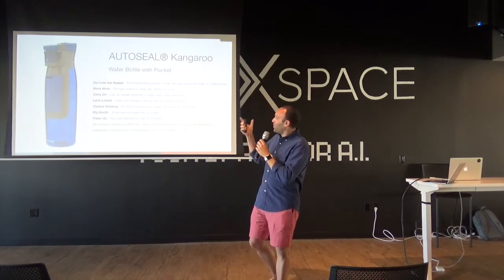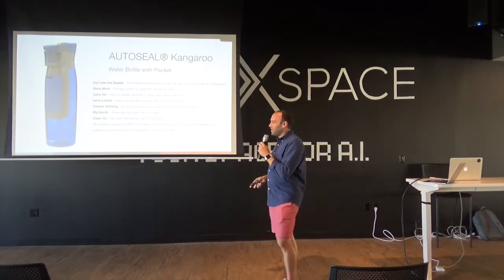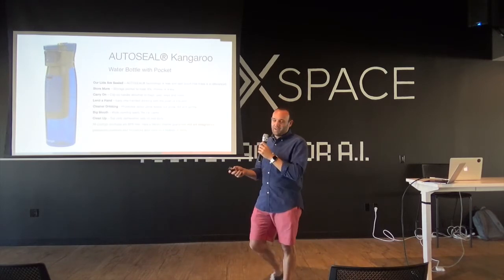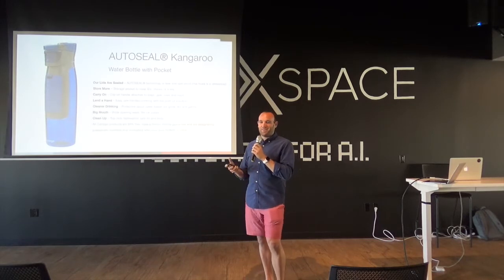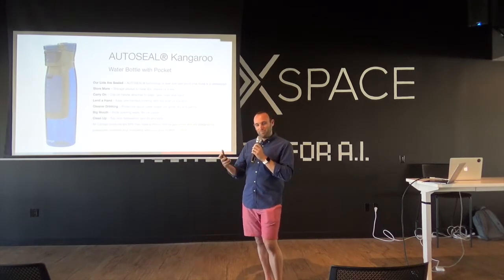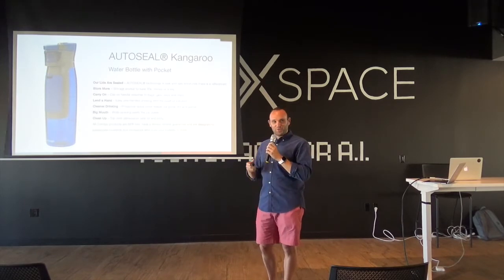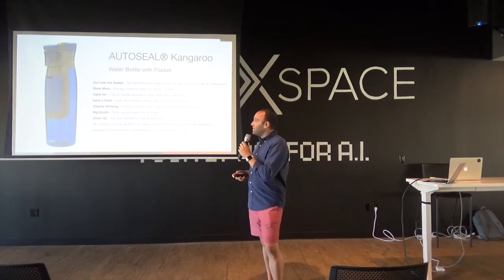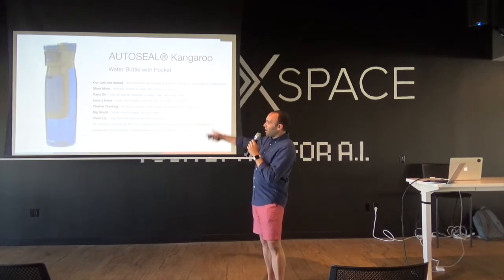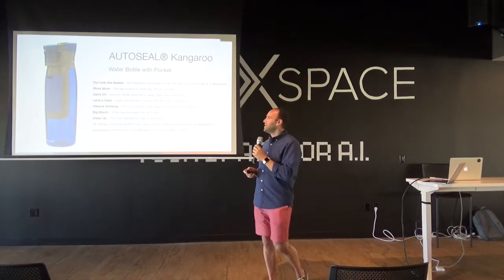And this is the one. It's called the Autoseal Kangaroo by a company called Contigo. They make all kinds of water bottles. But the thing that stopped myself and my girlfriend in our tracks is that this was the most complex water bottle we had ever encountered. As you can see here, here's your product description, right? It's got all of the highlights, all the features, all the things that this water bottle does.